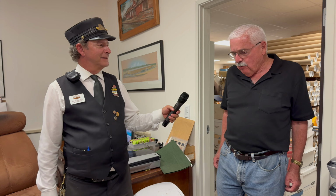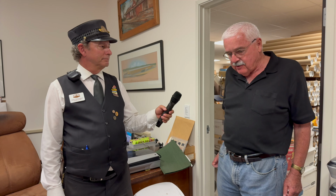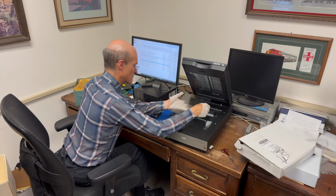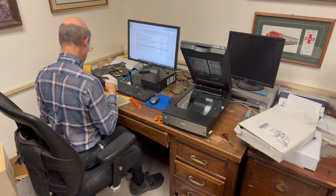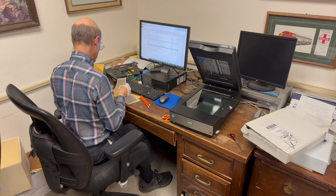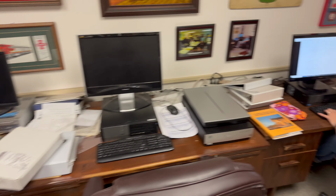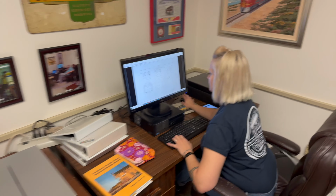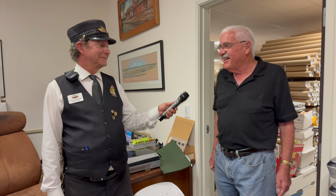Well, this is where most of our scanning takes place. Over to my left, we have Evan working on one of our workstations. We have 5 of them in here. On a normal Monday, we will have all 5 of these workstations operating with somebody. Oh, really? Because every time I'm in here, it's empty. Yeah. Because you're here on Saturdays, not on Mondays. Okay, fair enough.